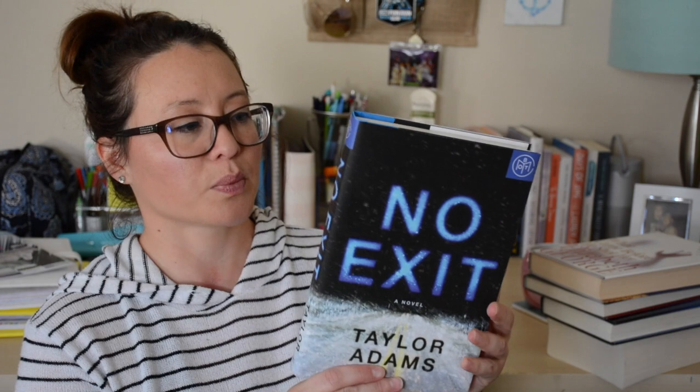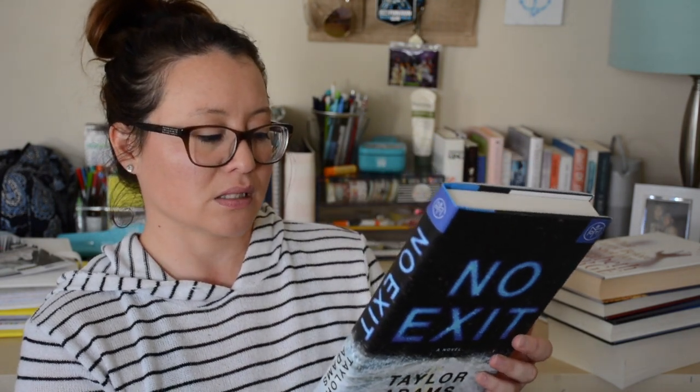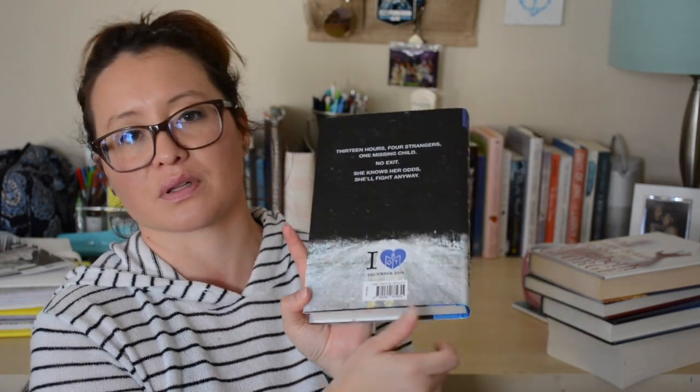Okay, so the one I got here for Book of the Month is No Exit. So far my favorite genre is more mysteries, thrillers, horror, a lot of climax, but this is the one I picked. I really love the cover on this book. It's super nice. Yes, this is December 2018. I love that Book of the Month does that, so you can remember.